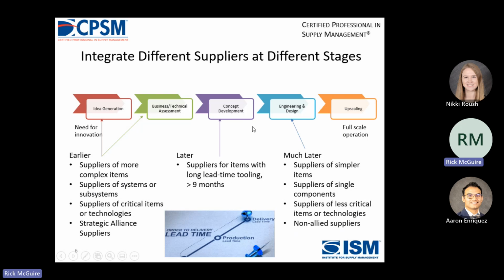Later, in the middle in concept development, you'll be looking to bring in guys that have tools that take more than 9 months to make. These are hoods, roofs, injection molded plastic parts. These all have long lead tools on them. That's the next group you bring in. And then towards the end, when you're designing, suppliers of simpler items, suppliers of single components, less critical items or technologies, and non-allied suppliers. This is everything else.